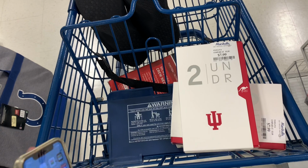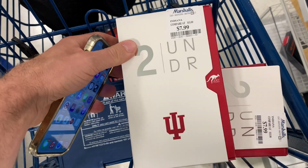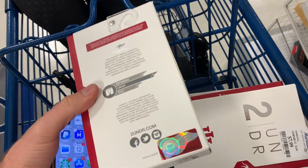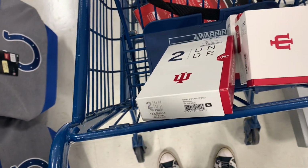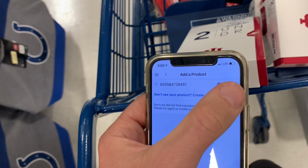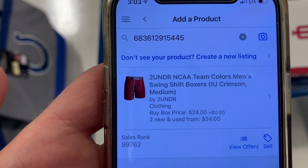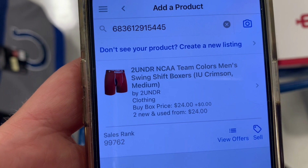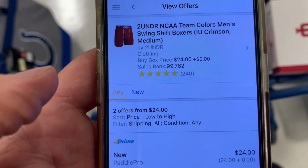Okay, so I'm looking at some stuff over in the men's underwear section, and we got ourselves here a pair of IU underwear or something. So let's give it a scan with the Amazon seller app. Okay, so you can see the buy box price is $24 even, and the sales rank isn't completely trash at 99,000. So let's take a look at the offers here.